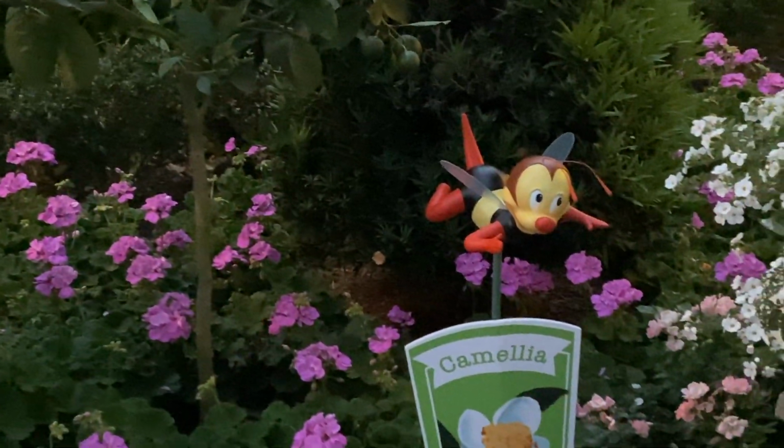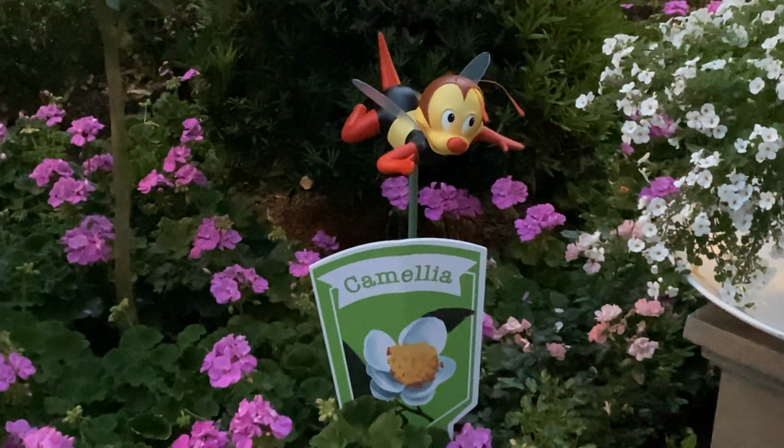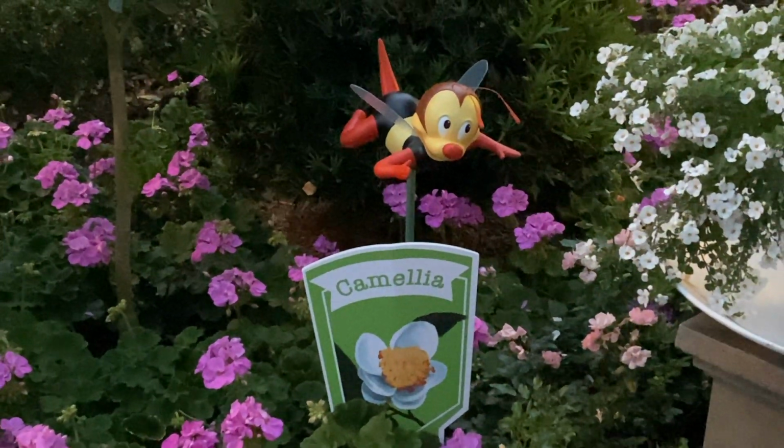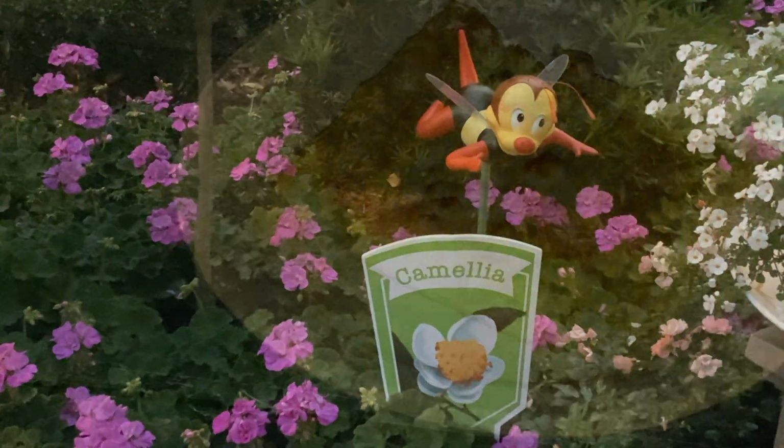And there is, what's his name? Spike. I almost called him Buzz. Another one, and we are at the UK Pavilion, I'm sorry. Yes, we're in the British Tea Garden. Yep.